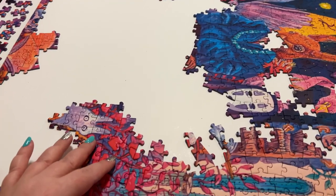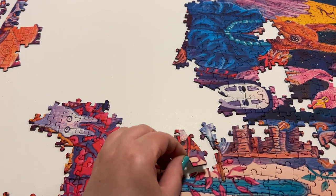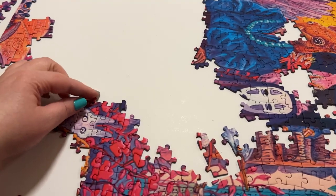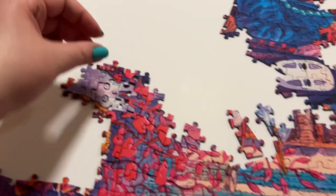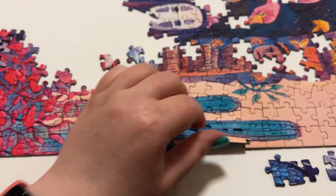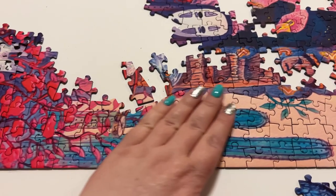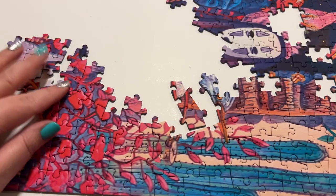But the fit of the pieces is more on the crumbly, loose side. You can usually pick up a couple of pieces like that. But if I try to do this, it's pretty crumbly, as you can see. Or if you try to do a puzzle pickup, it's pretty loose and crumbly. So I don't think I'll be doing any puzzle pickups. So I guess that's the main con.